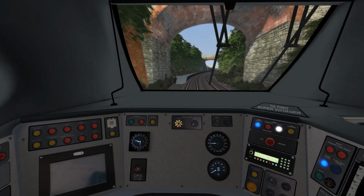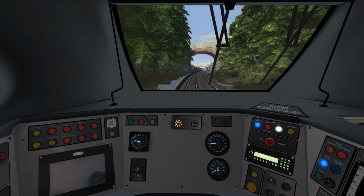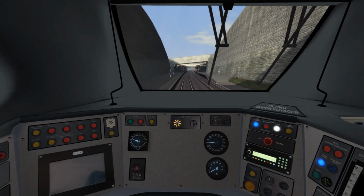That was a rather bumpy bit of track there, I must say. I would certainly hope that that wasn't like that in real life. Well, I certainly know it isn't. I think in real life, in fact, you might end up derailing if you ended up hitting a bump quite like that on the track.